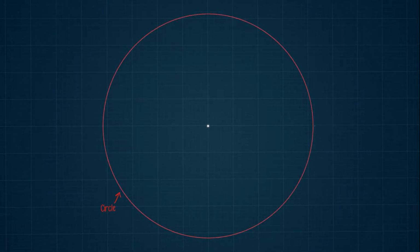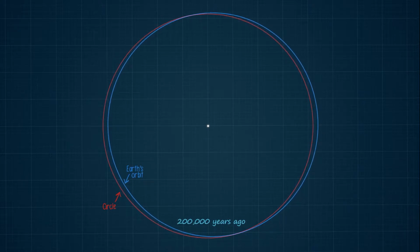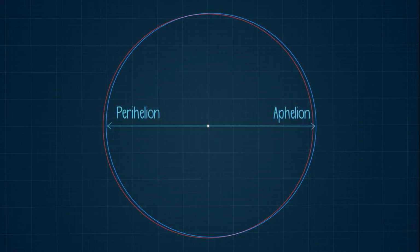Earth's orbit is eccentric or egg-shaped and not circular. It takes about 100,000 years for the eccentricity of our orbit to go from more egg-shaped to more circular and back again. Right now, our orbit is fairly circular compared to times in Earth's recent past. Eccentricity affects how far away and how close Earth gets to the Sun during its orbit. Scientists refer to these extremes as perihelion, the closest point in the orbit, and aphelion, the farthest point in the orbit.